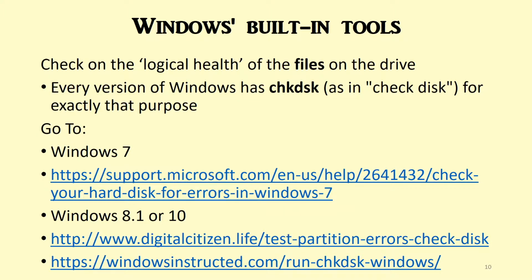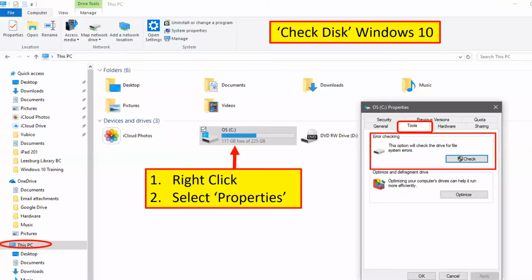So if you want to do a check disk, the first thing you have to do is open up your Windows Explorer or your File Explorer, depending on what system you're using, select This PC and look at your hard drive. You right-click your hard drive, go down to select Properties, and then you get this little display over here on this side, which is Operating System Disk C Properties.